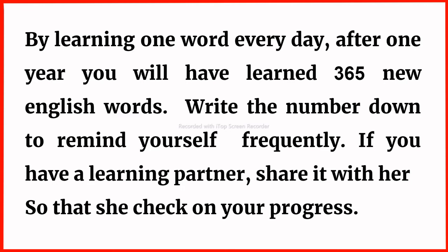Write the number down to remind yourself frequently. If you have a learning partner, share it with her so that she can check on your progress.